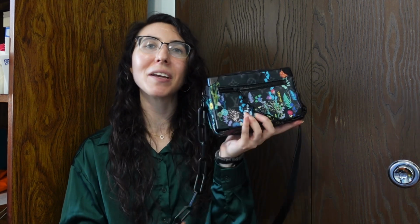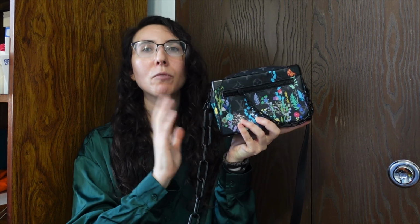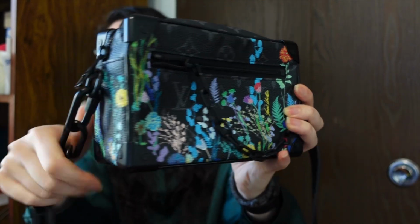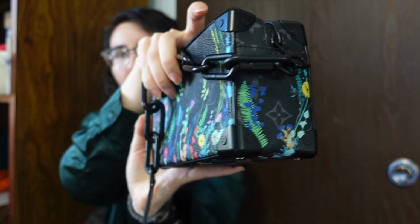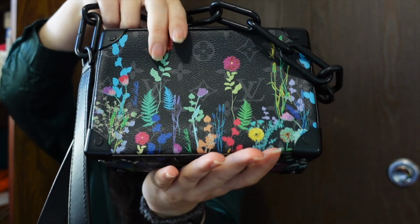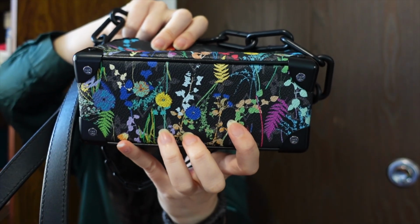Moving away from Chanel to Louis Vuitton, the next bag I wanted to share is this one. This is my Louis Vuitton mini soft trunk in the foliage pattern. Virgil Abloh designed the mini soft trunk in, I think, 2018, but the foliage pattern, this particular beautiful floral print, as you can see, goes all along the bag, the back and the sides. This beautiful floral print was part of the fall winter men's collection of 2020.